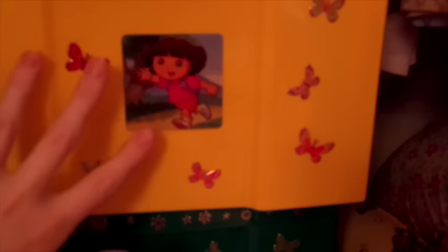Then I have this little 3-drawer bin thing. I have little stickers on it. You can't really see them that well, but there's flowers on the top, and then butterflies, and then my brother, this actually was my younger brother's, and he had put a sticker on here and took it off, so there's a sticker residue on there, so I just put a big Dora sticker up there to cover it up, and I think it's pretty cute.